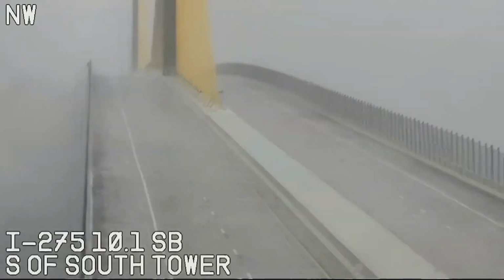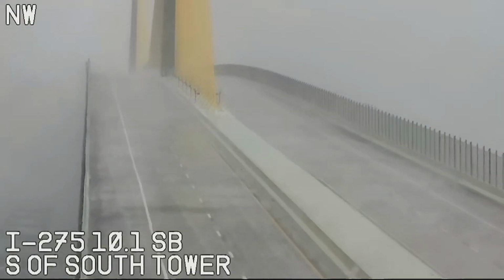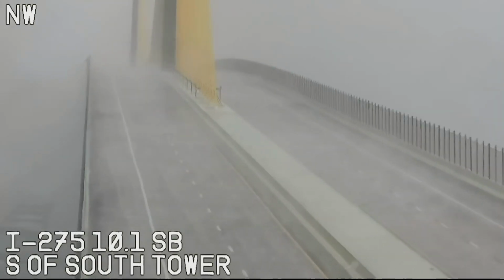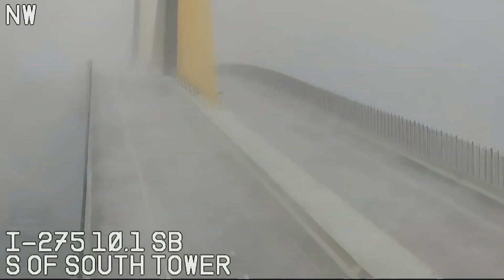Got to get to the big story we are following. Really, much of the country's looking at this story. The hurricane headed for Florida, Hurricane Helene. This is a live look at the Sunshine Skyway Bridge in Tampa Bay. Yeah, we've been there, and when you are up there, it sways just on a normal day.